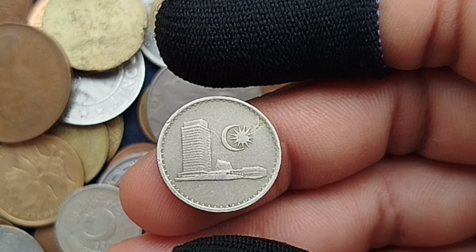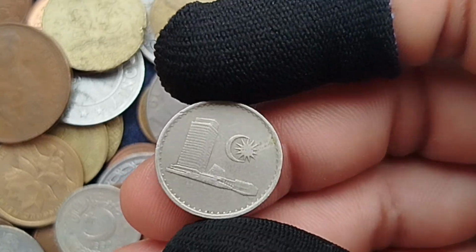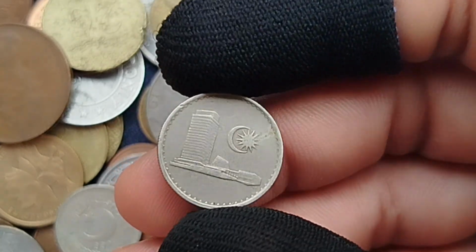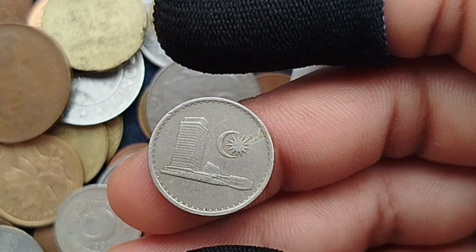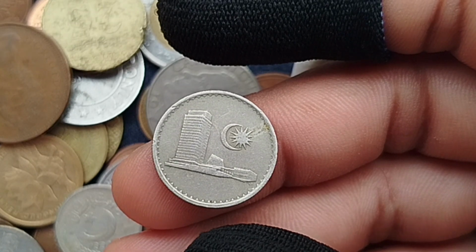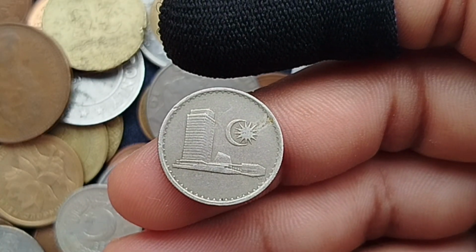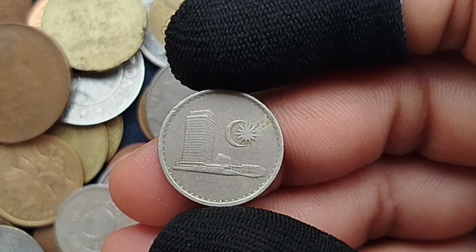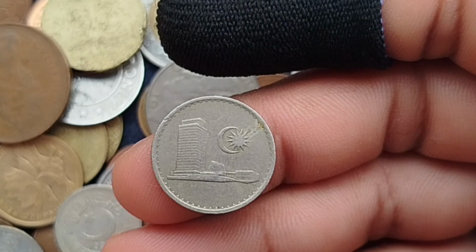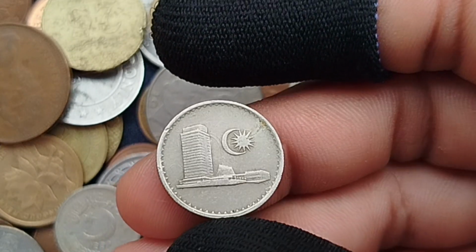How to spot fakes and handle originals. With increased interest in old Malaysian coins, unfortunately, there's also a rise in counterfeit coins. Fake 10-sen coins are often made from poor-quality metals and lack the detail of the originals. To identify a genuine 1981 10-sen coin, look at the sharpness of the Parliament building, the clarity of the crescent and star, and the coin's weight and diameter. Always compare it with a certified reference if you're unsure. Store your coins in acid-free holders. Avoid touching them with bare hands, and never attempt to clean them with chemicals. Proper care ensures they retain both their appearance and value.